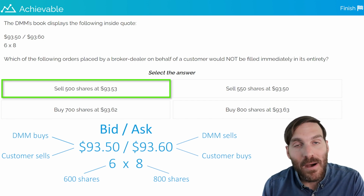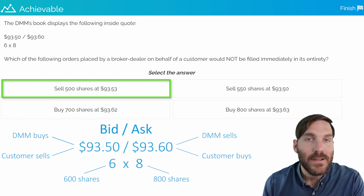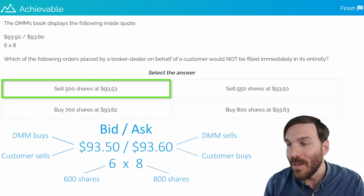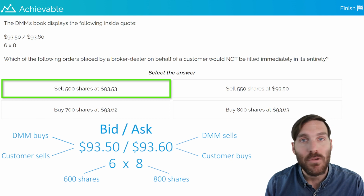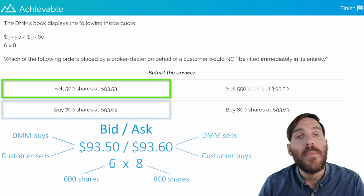We want to keep moving on to confirm that there's not a better answer and really to confirm that our answer seems like it's the best. We should be able to look at the other 3 here and make sure that, hey, this one can be filled in its entirety. Let's look at that. We'll go to the bottom left.